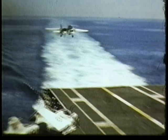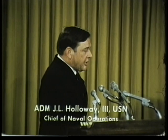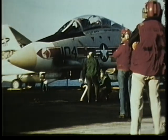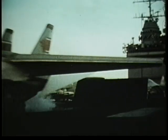The Navy designed the F-14 for fleet tasks, and we think it does that job magnificently. The F-14 has been operating off of the USS Enterprise in the Pacific Fleet, and this is its fleet introduction. Our experience has been that the aircraft's performance has exceeded expectations. Now, in a fleet air defense role, and that means shooting down enemy aircraft that threaten our ships at sea, we consider the F-14 to be about three times as good as the current F-4.